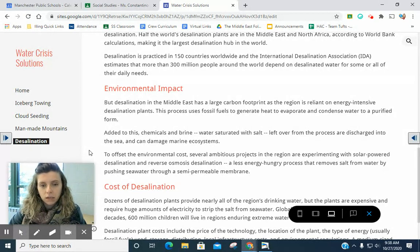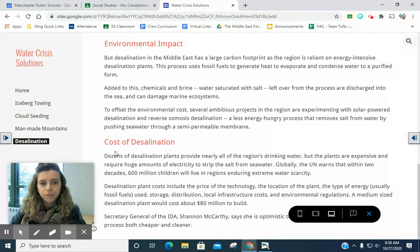To offset the environmental costs, several ambitious projects in the region are experimenting with solar-powered desalination and reverse osmosis desalination, a less energy-hungry process that removes salt water by pushing seawater through a semi-permeable membrane.